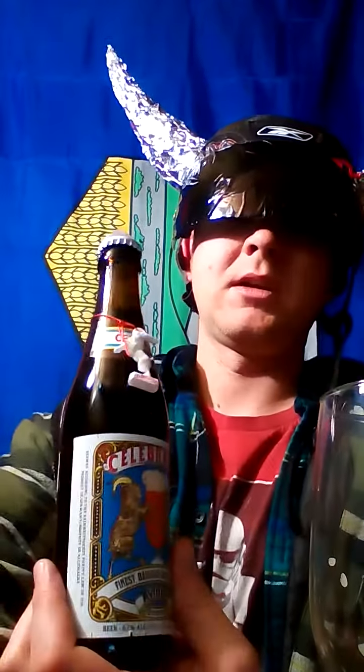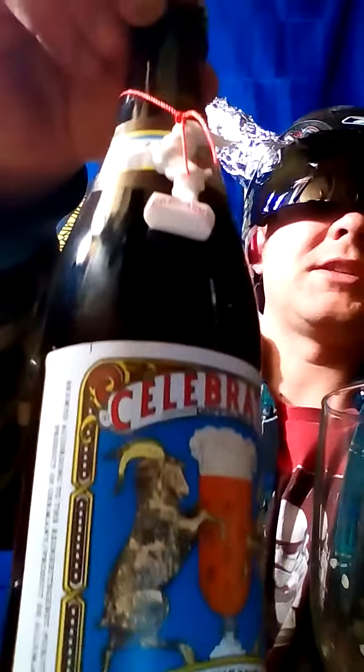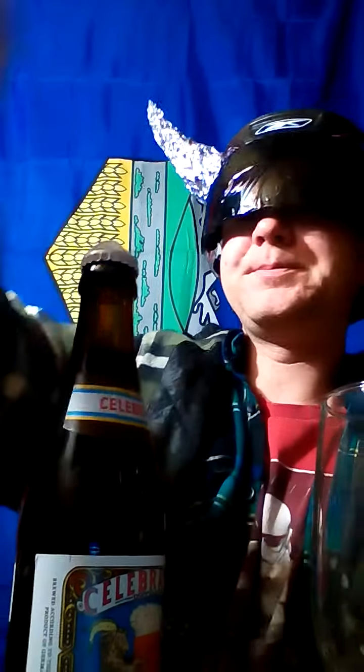So let's drink this. Let's talk about this beer a little bit here. Okay, so this is the Celebrator Doppelbock, finest Bavarian Double Bock from Ayinger Brewery, from Ayinger, Germany. 6.7% alcohol by volume. Here is the beer itself, and they give you a little goat, like a mountain goat, on every bottle.